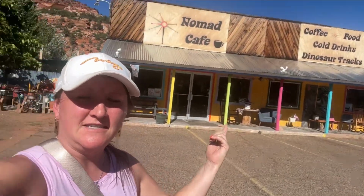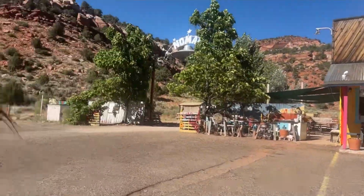Today, I just hiked the Dinosaur Tracks trail, I think it's called. I'm not really sure. So there's a couple ways to do it. I'm going to show you the way that I went. This store was closed, unfortunately, but hopefully it's open when you come here. Let's get into it. Come this way.